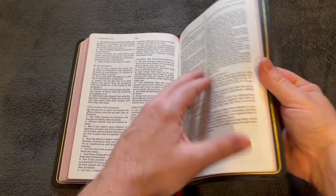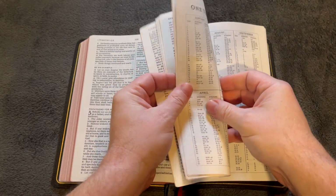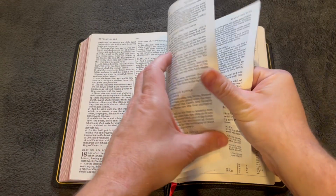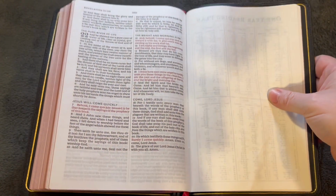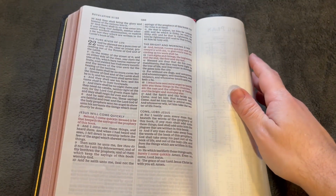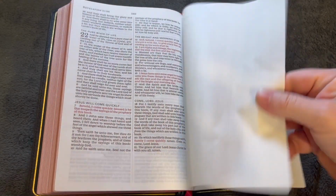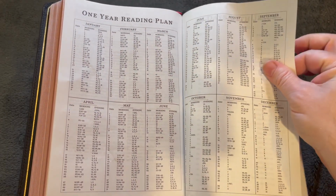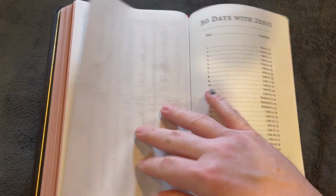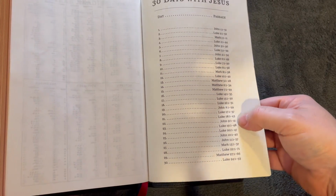And then you get to the end of the Bible, Revelation 22. There you go. So it's red letter all the way through. And then you get one sheet of paper. Then you get a 1 year reading plan, morning and evening reading. You get 30 Days with Jesus. It's a quick little study, just 30 days of going through the Gospels.